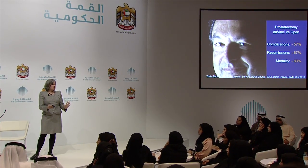This technology has been out for about 10 years in widespread use, and it was adopted ahead of large amounts of evidence. It was adopted on the promise that the smaller incisions were going to lead to better outcomes. But it's only been in the last 2 years that we've seen very large population-based studies, with more than 40,000 patients in a particular study, looking at across-the-board changes in outcomes. What we've seen worldwide in prostatectomy is that the complications are reduced by about 60%. The readmissions are reduced by 2/3 as well, so patients after exiting the hospital having to come back for complications, and the mortality is down 85%, 83%.